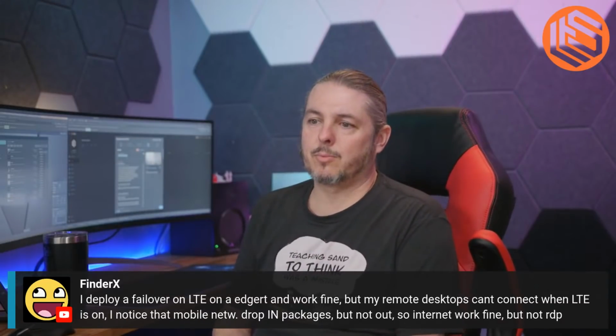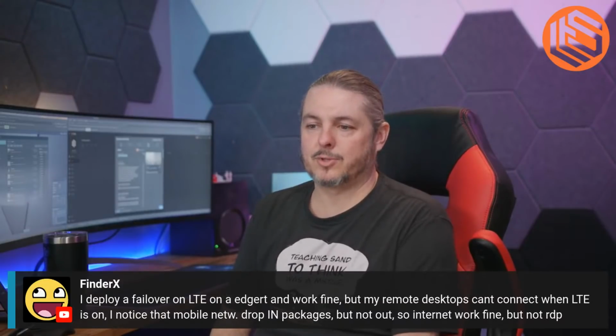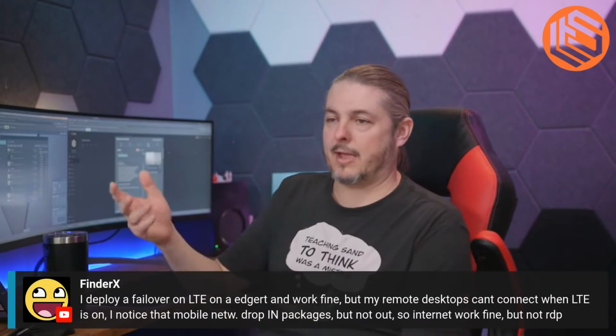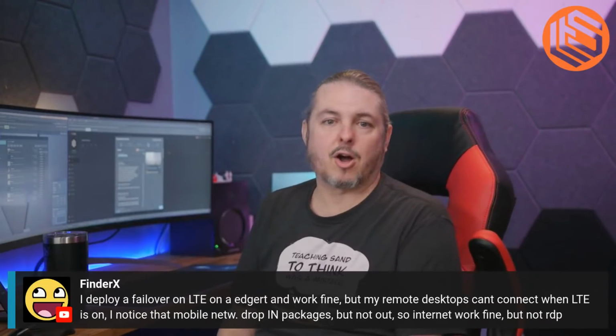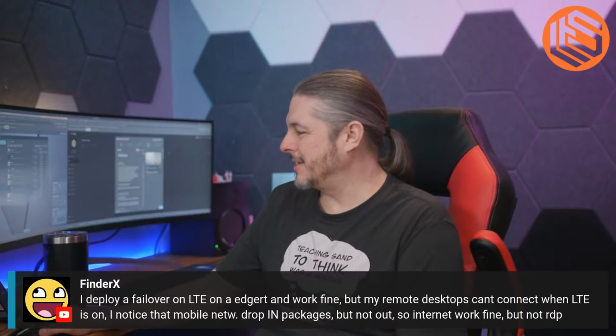The solution would be, there's companies that make solutions that are SD-WAN style solutions, but they have a much higher recurring cost. So spend money is kind of the answer. No easy answer.